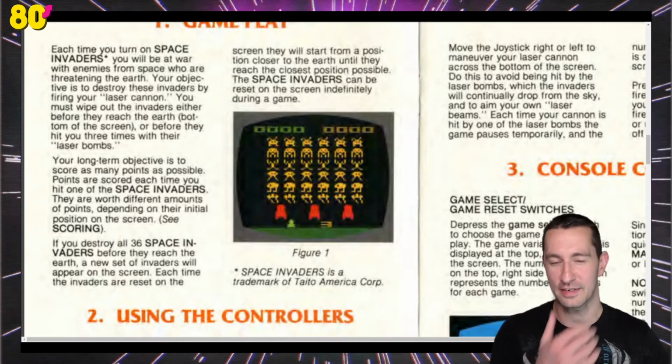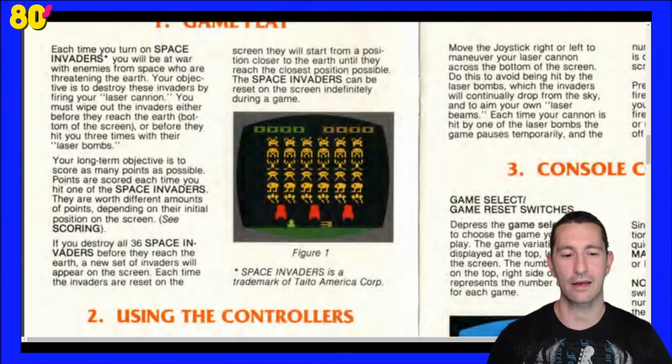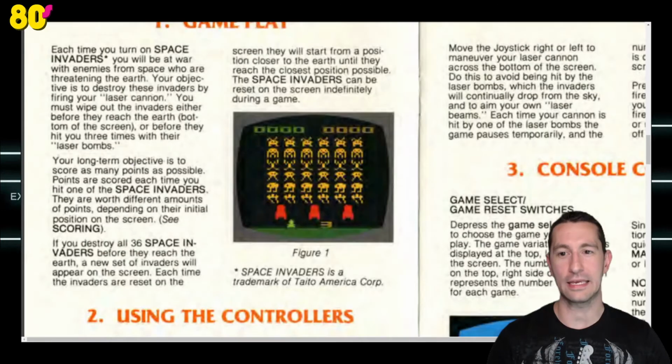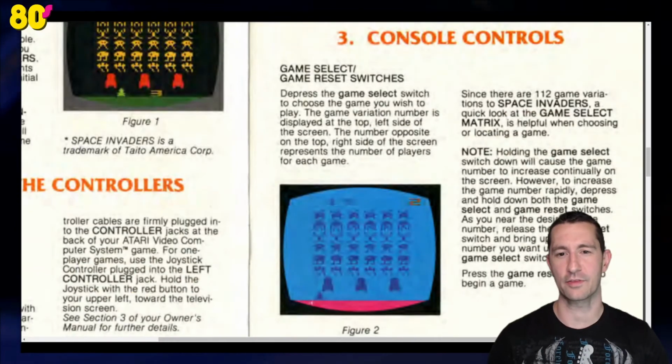We didn't have a very good one when it was released in the arcades, because most of the manuals we get from the arcade cabinets are how to build the system. And there you go, using the controller. How hard can it be? It's 1 joystick, 1 button. So it's showing, yeah, nothing big there.